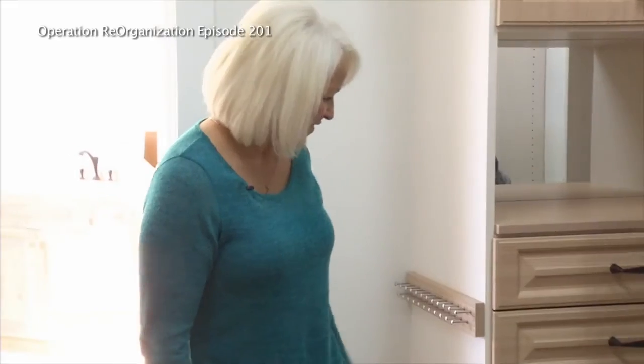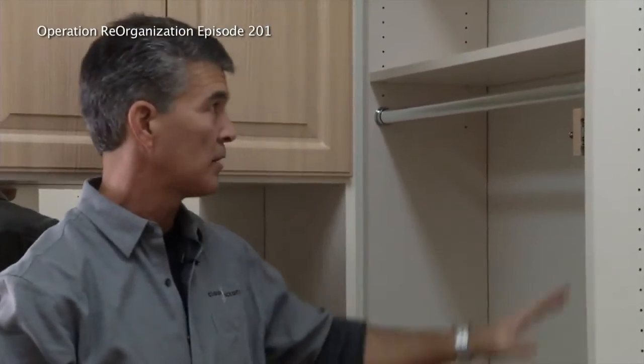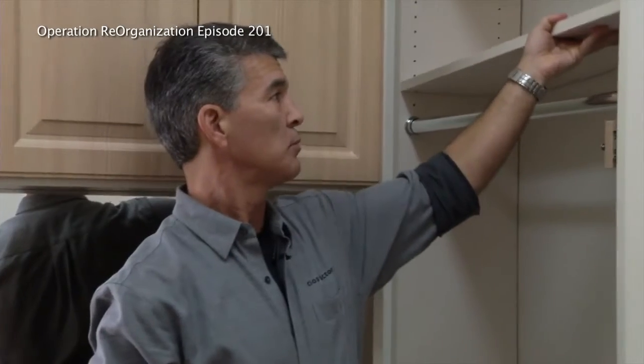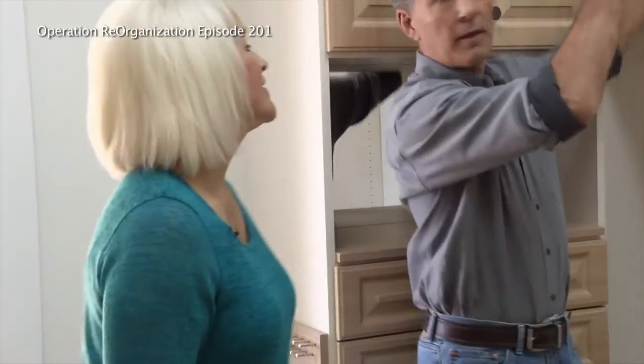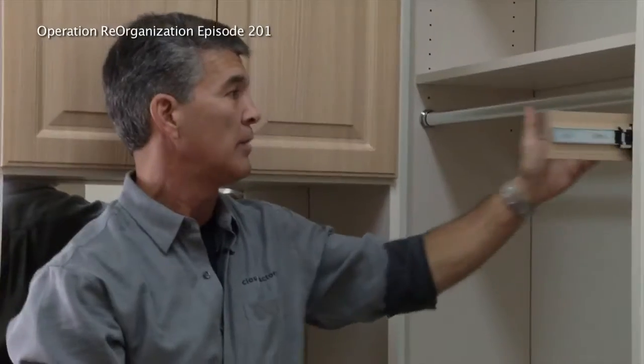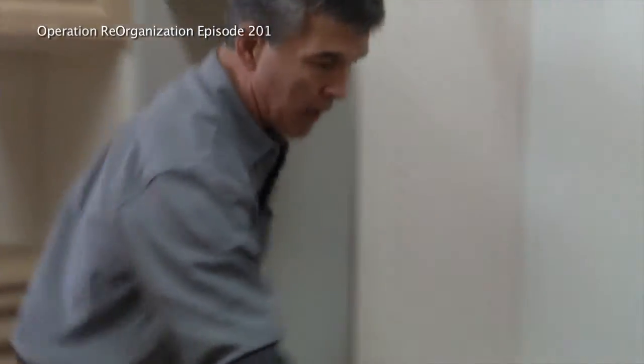And then over here, we have long hanging in this section. And of course, everything is adjustable. So if you want to move the rods or the shelves, all of that can be moved up and down. And then we've got a slide out belt rack for him to hang his belts on. And then this is super cool, the slide out pants racks.